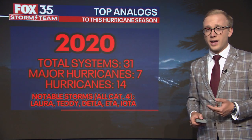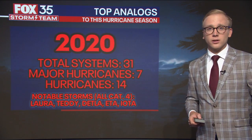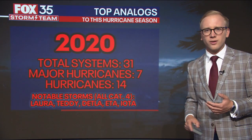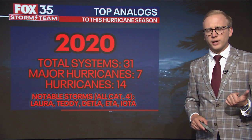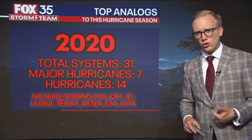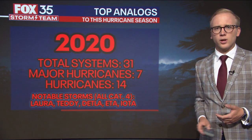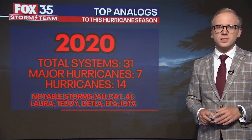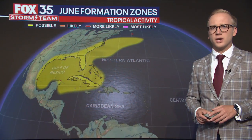2020 had even more. In fact, we went into the Greek alphabet, which, if you remember, we had up to Iota, Eta, and Delta. Notable hurricanes that year, we had Category 4s in Laura and Teddy, and then again through Delta, Eta, and Iota, and 14 hurricanes, 7 majors, in 2020.